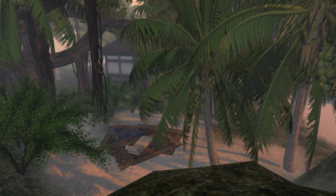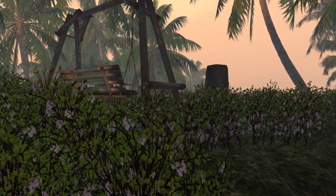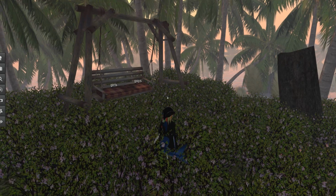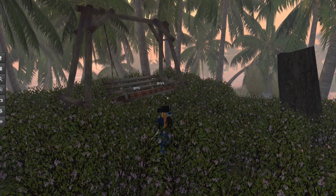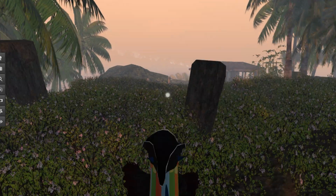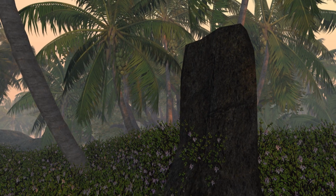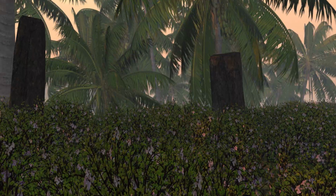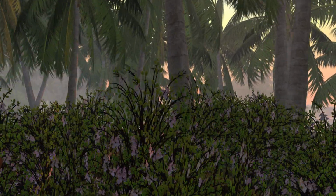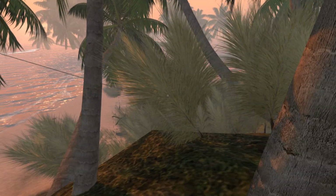Haven't seen any more coconuts falling. We got like a little meadow going on here, actually. Nice. We can see another house off in the distance there, which we'll be getting to momentarily. And a lot of these like stone tablets everywhere. Alright, let's go take a look at one of the mini islands over here.